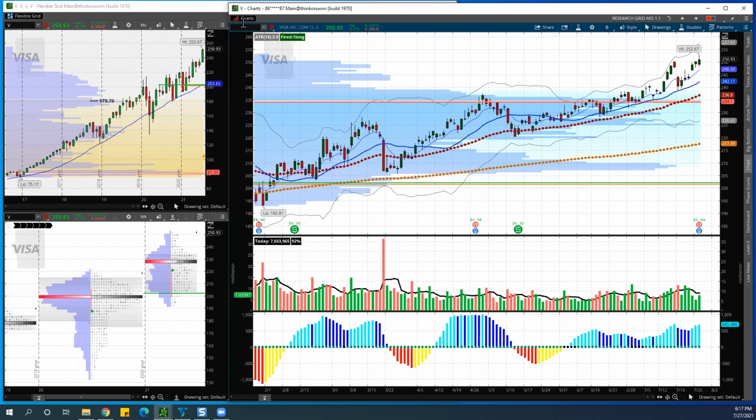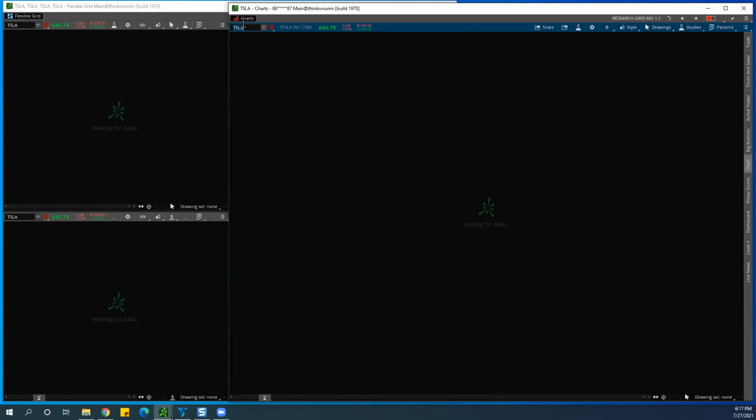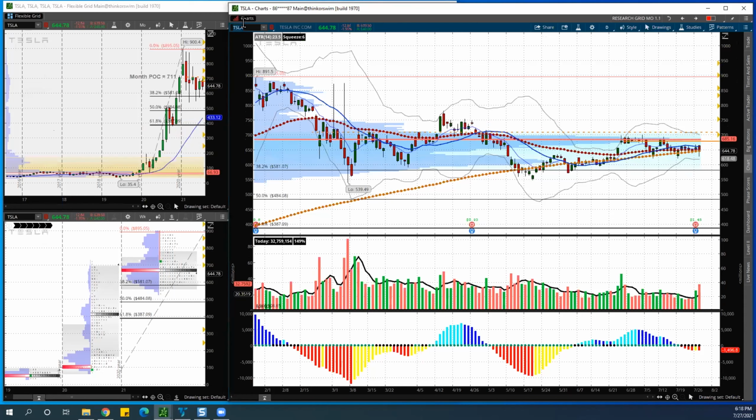So let's do the automakers, the EVs, Tesla. So Tesla, we have another one, another gambler's killer, I think. I don't know what's going on with this one, but look at the level. I mean, 644 and it's right there, right? So we were waiting for the 711. I think it's 701 or 711. Let me double check. I think it's 711 that we call, right? Yeah, we want the 711 monthly point of control, right?